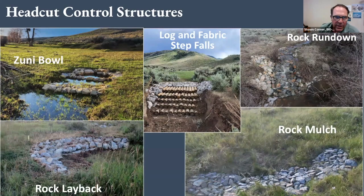Some of the structures that we use to do head cut control have some fancy names. This one on the upper left, the Zuni Bowl. This was a concept that Bill discovered on the Zuni Pueblo in New Mexico, and he gave it this name with acknowledgement to them. This is a step falls idea. Again, we talked a little bit earlier about log and fabric. That's one in the middle there. Rock rundowns, rock mulch, rock layback. These are all head cut control structures. Next.